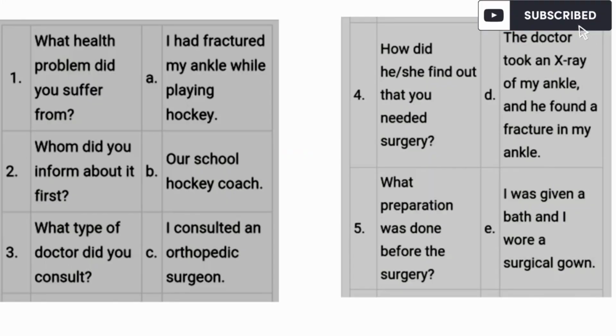Next we can see is, what health problem did you suffer from? We can write according to what we have gone through. Here they have given, I had fractured my ankle while playing hockey. Whom did you inform about it? Our school hockey coach. What type of doctor did you consult? I consulted an orthopedic surgeon. How did he or she find out that you needed surgery? The doctor took an X-ray of my ankle and found a fracture. Last is, what preparation was done before the surgery? I was given a bath and I wore a surgical gown. So this was the preparation done.